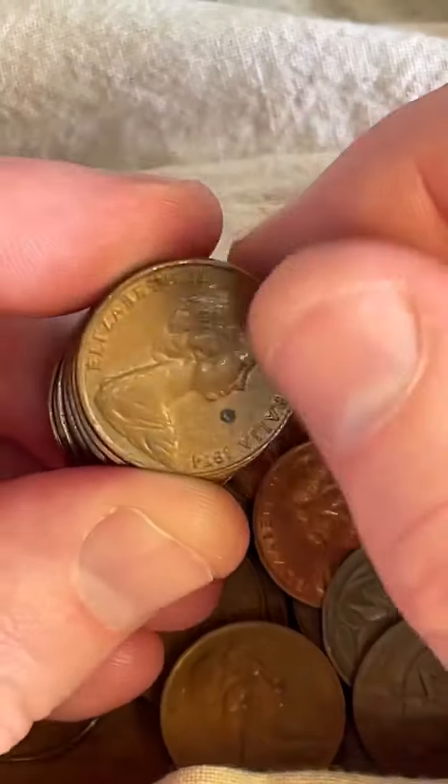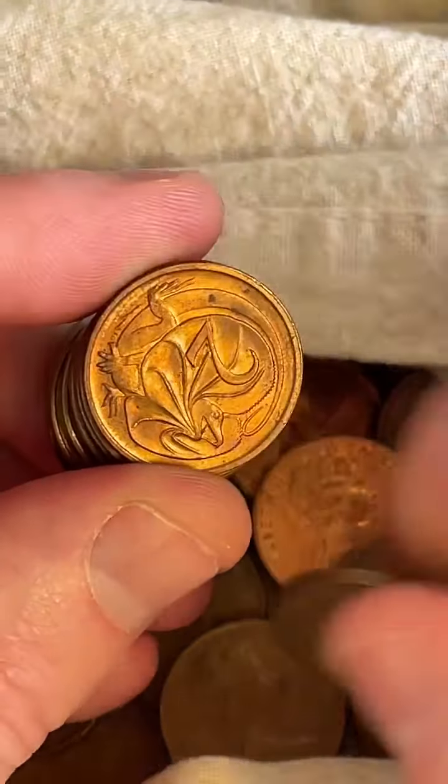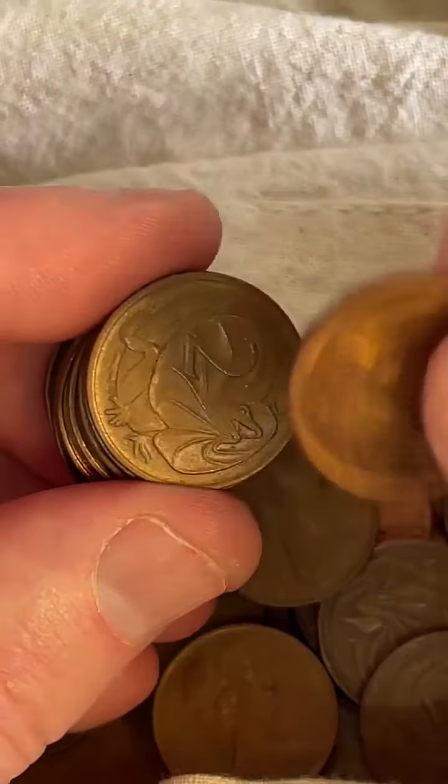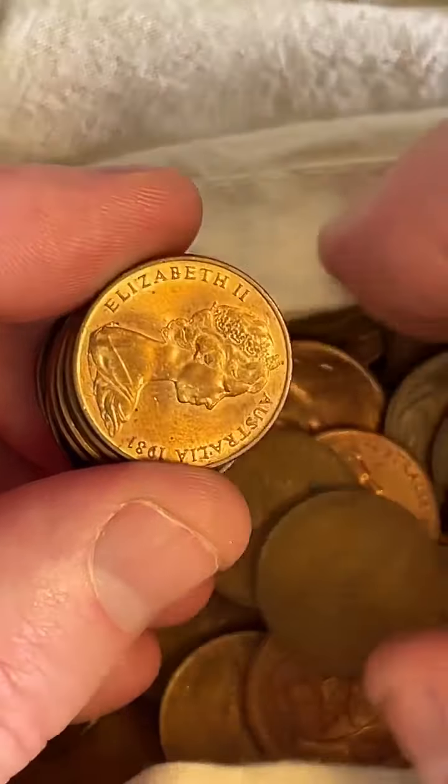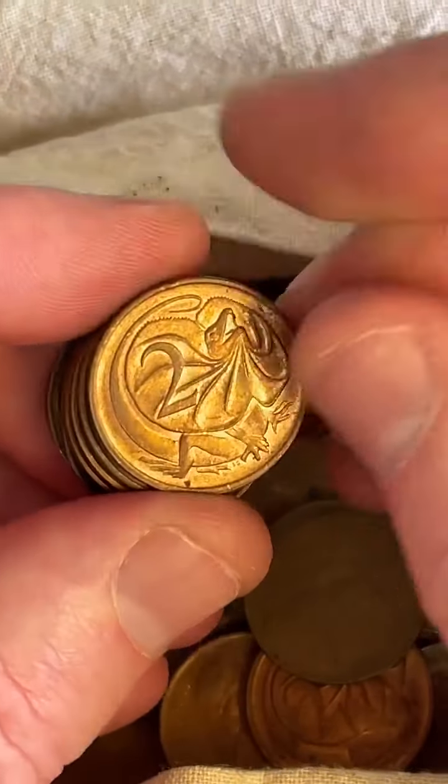Is a misprint $100 note worth much? Depends what the misprint is and how significant it is, the condition of the note as well. Then just trying to find the right buyer who wants that sort of thing too.